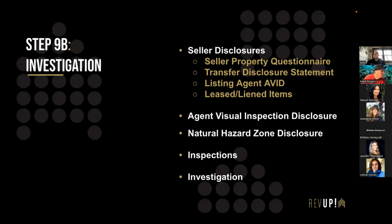Yes. So should the listing agent have already done their AVID on the property? Yeah, so we don't control when the listing agent does or doesn't do their AVID. They technically should not do it long before you enter into contract, because there could be changes that happen to the property between the time that they do their visual inspection and the time that it actually goes in the contract. So as a listing agent, I would recommend doing it the same way, within 24 hours of accepted contract, which is when I also do my agent visual inspection disclosure.